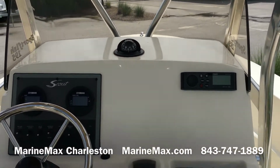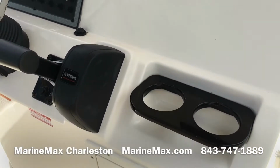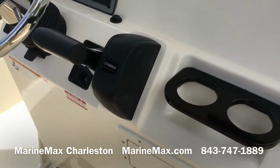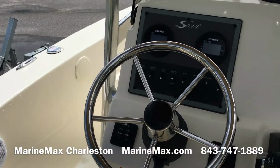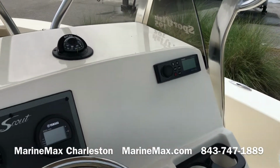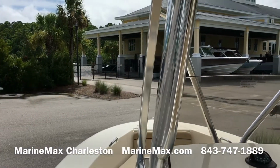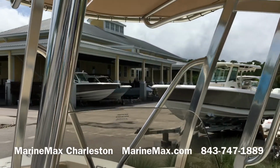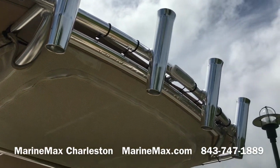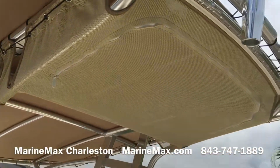Here's a view of your dash, digital gauges from Yamaha, an optional Fusion Bluetooth stereo, cup holders, lockable console storage, plenty of space to flush mount your electronics. You can fit up to a 9-inch touchscreen GPS. Got the half windshield, custom built T-top from Scout, aluminum T-top that comes with an aft spreader light and 4 rocket launchers. With the canvas top, you do get the canvas storage bag.